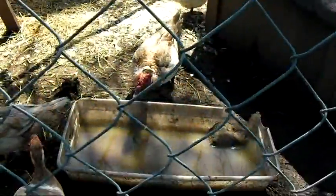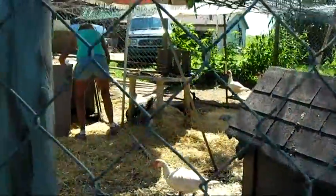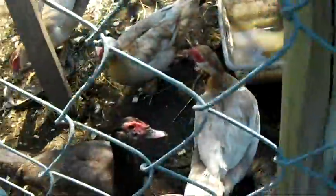And we have 50 more eggs to hatch out. 50 eggs? Yes. Wow. They'll be out in a while here. Oh, jeez. All right, stop. It's okay. They're okay now.